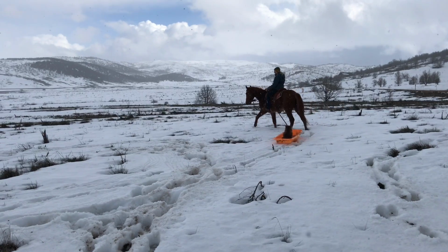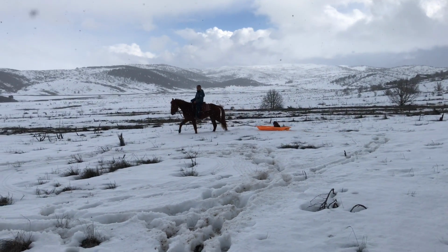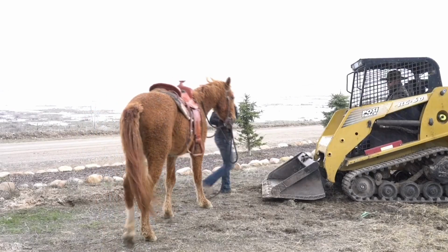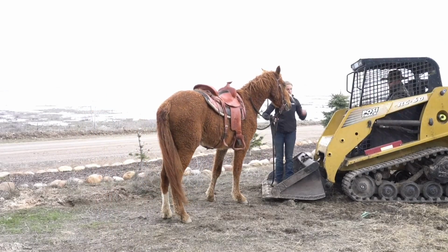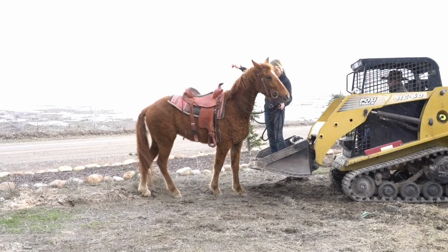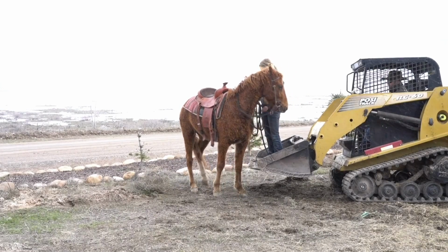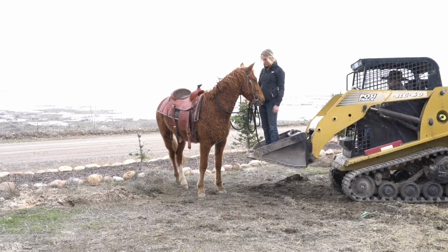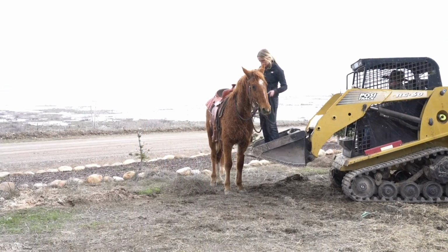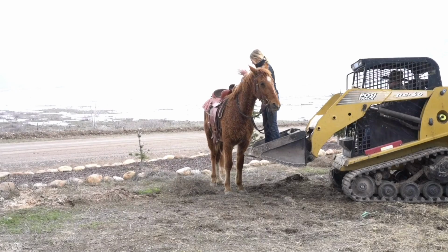Chester's been through Clinton Anderson's fundamentals, and he's taken everything with stride. This was the first time we asked him to pull my little Pomeranian on his sled. Chester's been exposed to just about everything that would scare a horse: cars, trucks, motorcycles, loud noises. He's very confident, and I love how he approaches situations. A good mind is something you can't train in a horse. Chester definitely has a good mind.